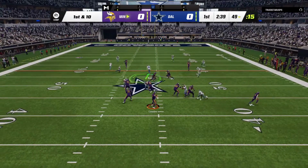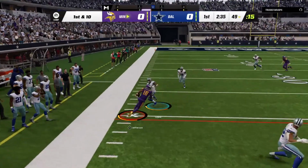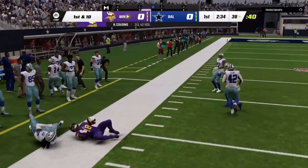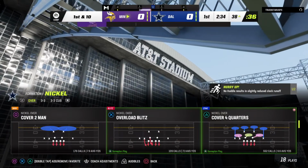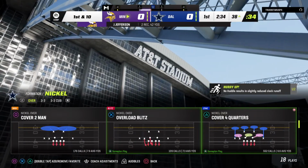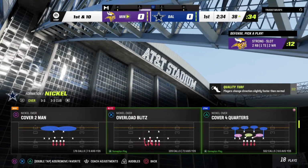Now Cousins. Another one on this play for Justin Jefferson. And he's going to be out of bounds, but not before he takes it inside the 40. 13 yards as they've got the connection working. His second catch in a row, first down. Really been an ideal start for them.